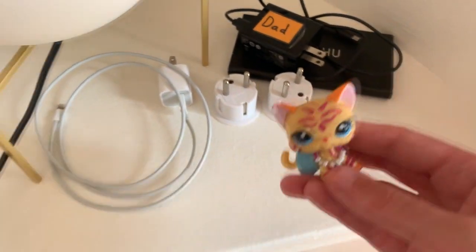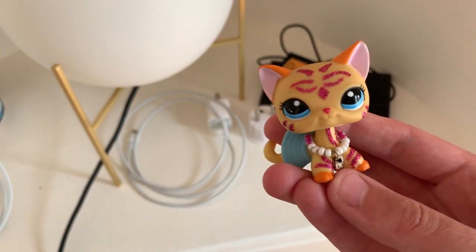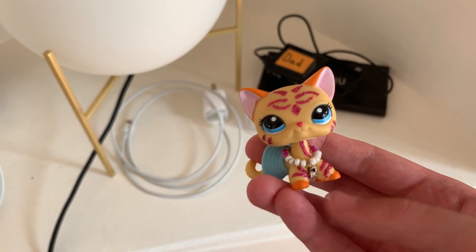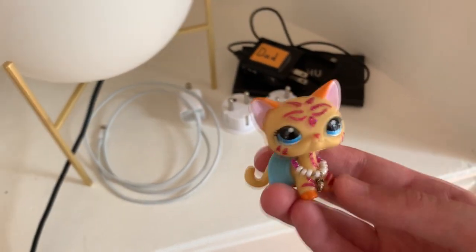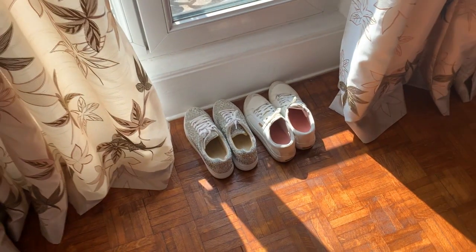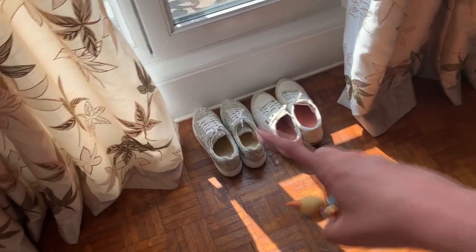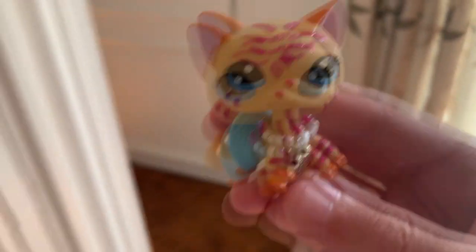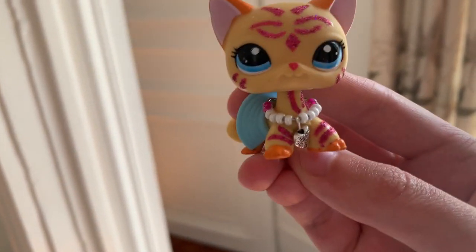2 other outlets, adapters, because the French power system is different than the American one. So this is so I can plug in my laptop and charge it. A charging brick, another charger, and shoes. I have one to wear all the time and one for a restaurant. So yeah, that is basically this Parisian apartment tour.